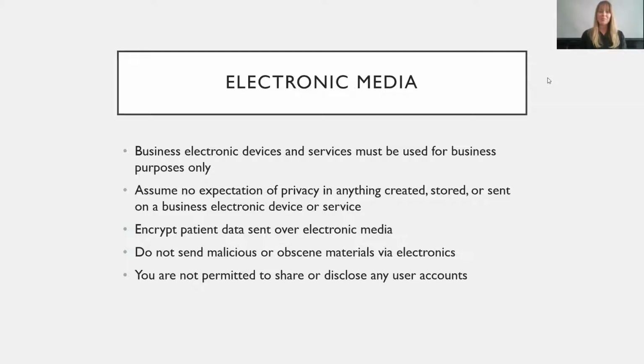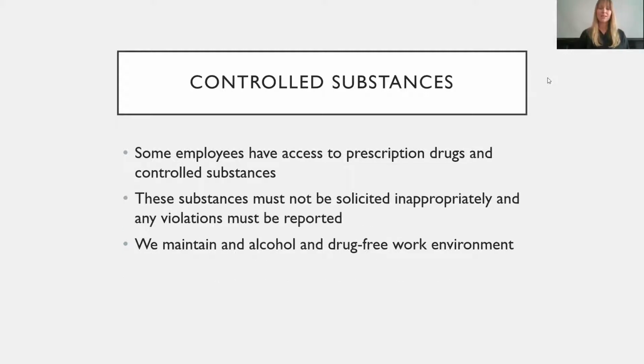Electronic media. Business electronic devices and services must be used for business purposes only. Assume no expectation of privacy in anything created, stored, or sent on a business electronic device or service. Encrypt patient data sent over electronic media. Do not send malicious or obscene materials via electronics. You are not permitted to share or disclose any user accounts. Controlled substances. Some employees have access to prescription drugs and controlled substances. These substances must not be solicited inappropriately, and any violations must be reported. We maintain an alcohol and drug-free work environment.